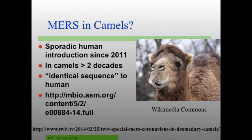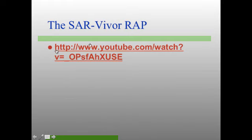But it's clearly been around for multiple decades in camels, probably also in humans, because if you look at the number of different introductions, and again, you do those phylogenetic trees, like we showed before for SARS, you see that there's multiple different versions of this MERS, each of them really quite different from one another, which is not what you expect if this is spreading from human to human. So probably it's multiple introductions from the camel population into people, and then not really spreading very far. So it's clearly there. Here's the paper, and then the TWIV, where they talk about it, the link is down here. And just to finish up on a somewhat lighter note, any of you heard the SAR-Vivor RAP?